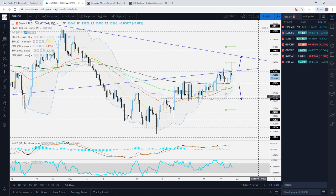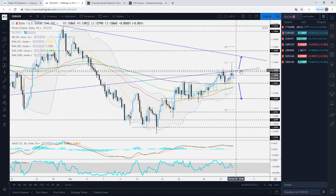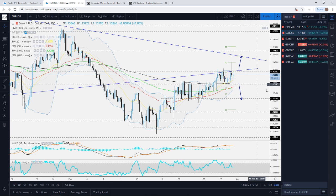So that's why, guys, for now, be very cautious, be very careful with this one. And keep your eyes on these levels. On the upside is the 114, on the downside is the 113.65.